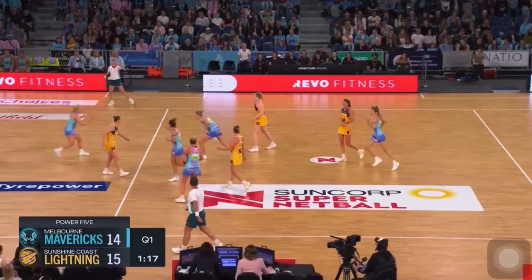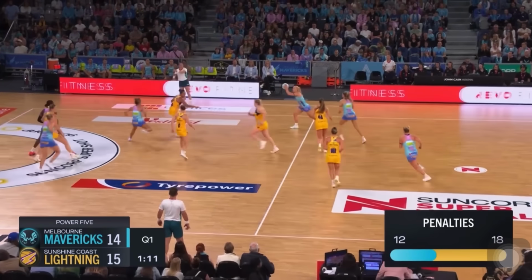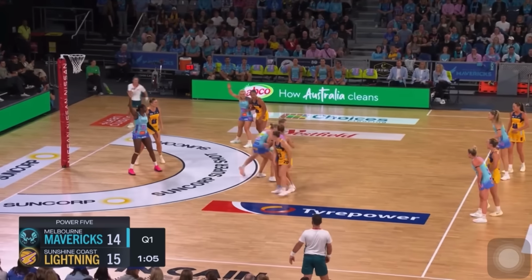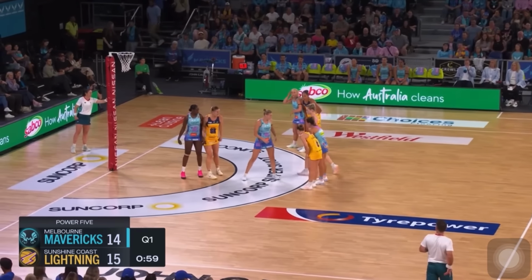Contact, goal, defense. A lot of contact early. The penalty rate must be climbing. We're seeing a lot of players out of play, especially for the Lightning. Look at that, 18 to 12 at the moment. That's a stat the Mavericks would be actually enjoying seeing, because we know in the past they've been heavily penalised.